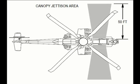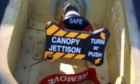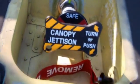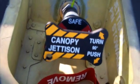It can be hazardous for ground crew if they are in the canopy fragment area when the systems are activated, using either the internal or external canopy jettison handles. Note: the canopy jettison system does not require electrical power to operate. The canopy jettison must be a controlled procedure. Only the pilot's and co-pilot's left and right canopies will jettison.